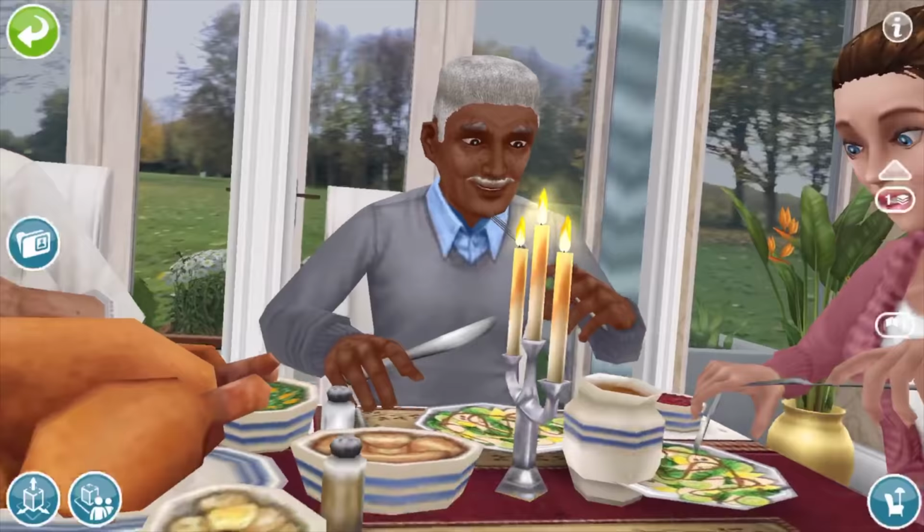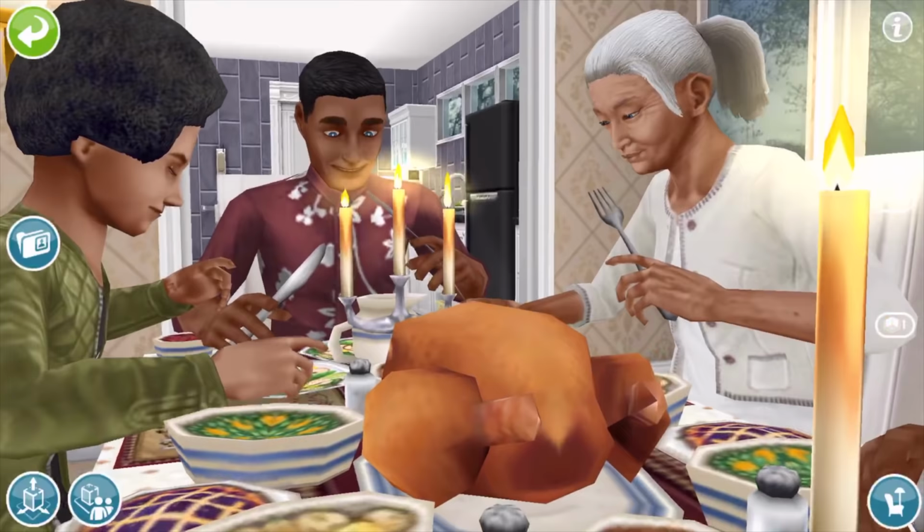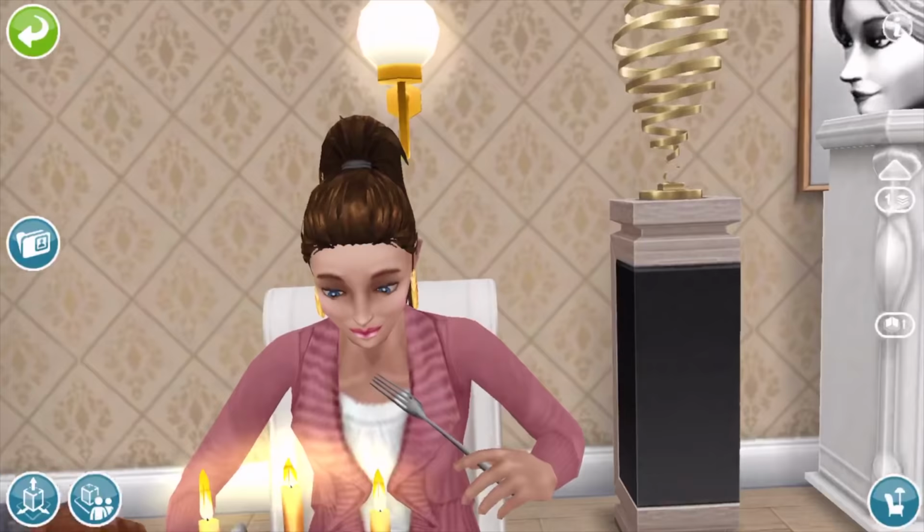I am so thankful for this table. It's a Thanksgiving table as well. But the thing is, you can't cook in AR, so this table is a lifesaver, and I can't play families without family dinners.